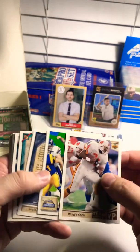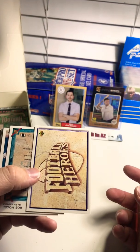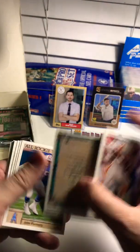John Freeze. Oh, a Peyton card actually made it in the set. And it's the header. Very not exciting. It would have been nice if this was the autograph header. But it is not.